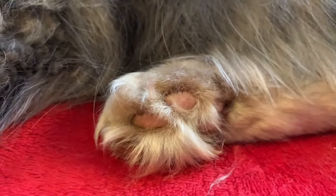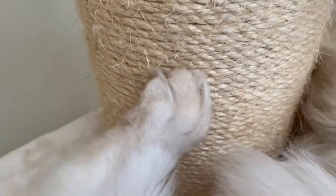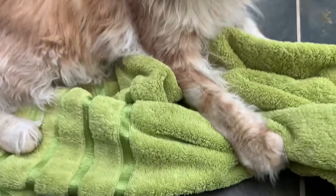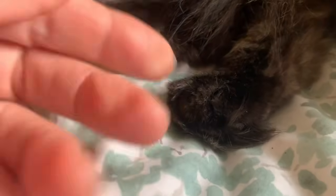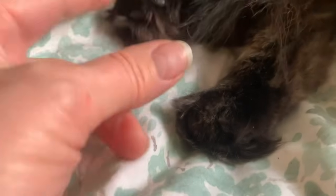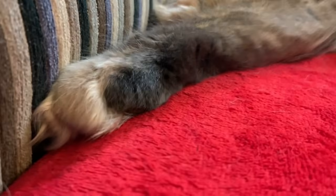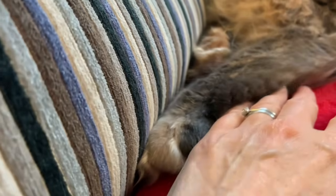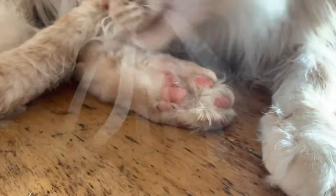Maine Coons have large feet and they have lots of tufts of fur sprouting from between their toes. The amount can vary and you can see that with our 4 cats. Maine Coon toe tufts are probably one of my favourite features. I like the way it sprouts from the bottom and it sometimes sprouts up as well. Don't ever be tempted to trim it off because it really is one of their most endearing features.